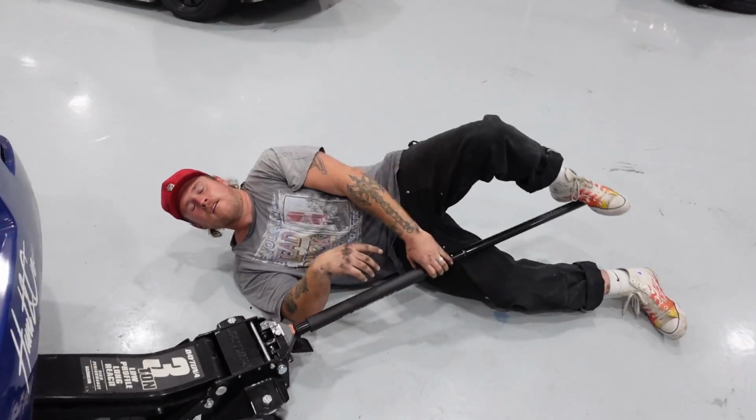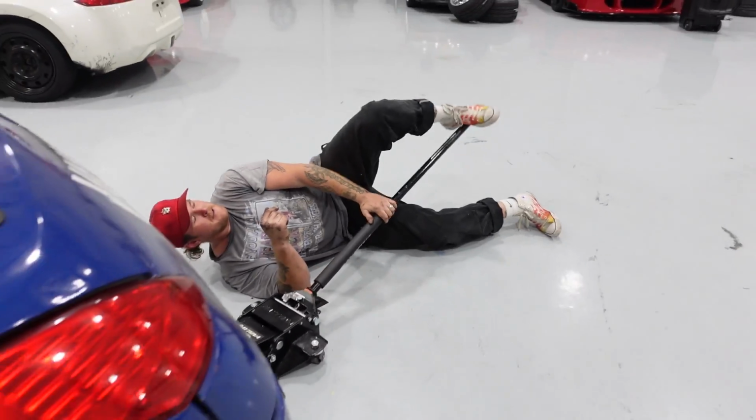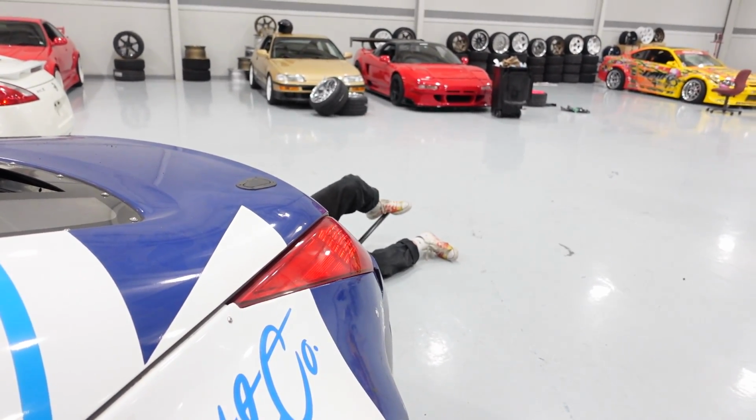There is some shit I've never seen in my life. I am so impressed right now. This was my view. Let me just show everybody. This is what I saw.